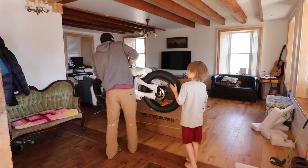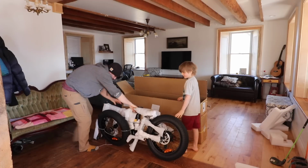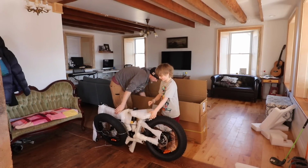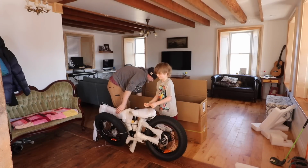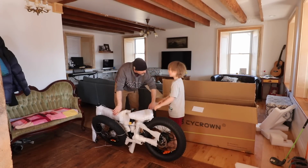I think the whole bike has to come out. Whoa! It's already together. Good. This might be a fast video. It doesn't look together to me though. That's everything out of the box. So that's a nice box to play in.